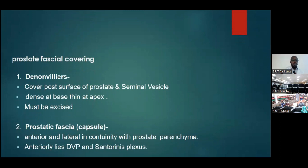The prostatic fascial covering, which we have now described in picture form: we have seen that the Denonvilliers fascia covers the posterior surface of the prostate and seminal vesicle. It is dense at the base and thin at the apex, and it must be excised. The prostatic fascia anteriorly and laterally is continuous with the prostate parenchyma, and anteriorly lies the deep venous plexus and the Santorini's plexus.